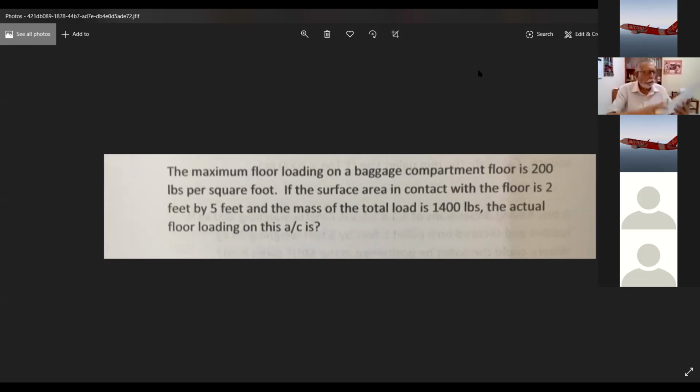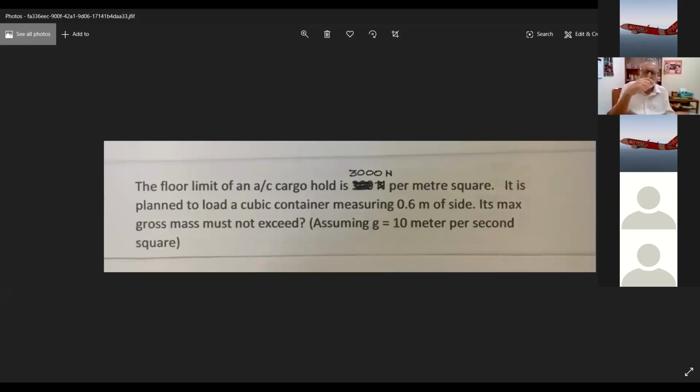Okay, I'll give you another question. So the answer just now is 140, is it? Yeah, 140. That is the current floor loading. So floor loading is equal to mass upon area. In this case, the maximum limit is 200, but I'm carrying only 1400 pounds. So what is the floor loading today? 140. Within limits, I can take off. Now calculate this.